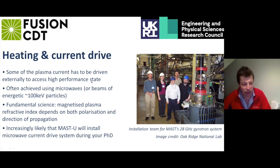This is achieved in a number of ways, sometimes using beams of really rather energetic particles of the order of 50 to several hundred keV. But often we do it using microwaves. This happens to be an interest of mine. The picture on the right shows some Culham folk and some folk from Oak Ridge National Lab who were doing some experiments with this gyrotron and with some others a few years ago now to get the plasma going using microwaves.